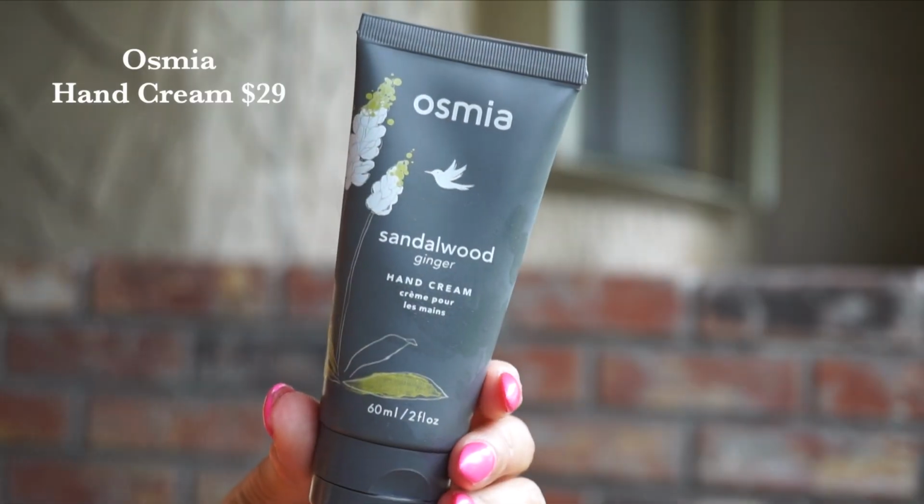Then I wanted to finish off with one more thing. I wanted to talk hand cream. It's hand cream season for me. That's really a big thing that I notice. My hands will feel just stiff almost. They are so dry, and I am still loving this stuff from Osmia.